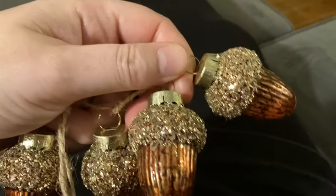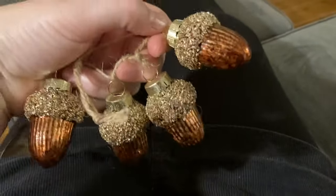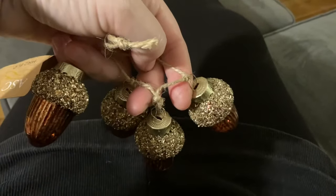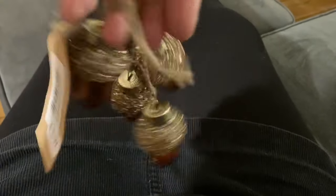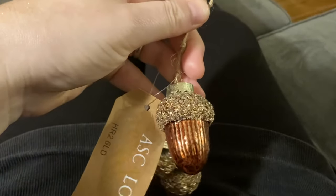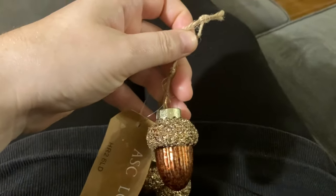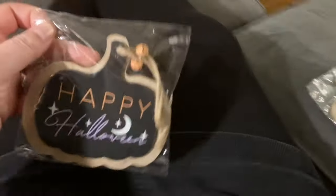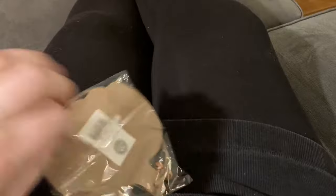So I got these lovely acorns for my Halloween tree, and I'll take them off of this string so that they can hang individually rather than as a group, and I'll put some pretty ribbon on them. I didn't buy a lot. I said to Ivy, I could have spent easily 100 quid just on Halloween stuff, and then they've got a small corner of Christmas stuff as well.